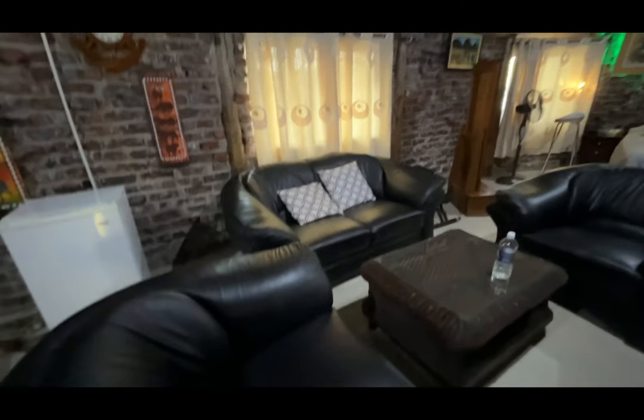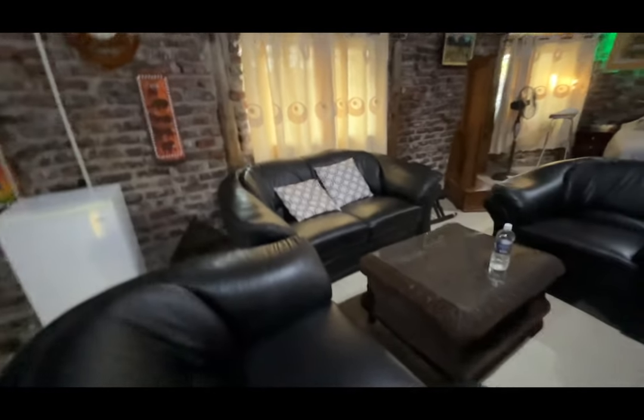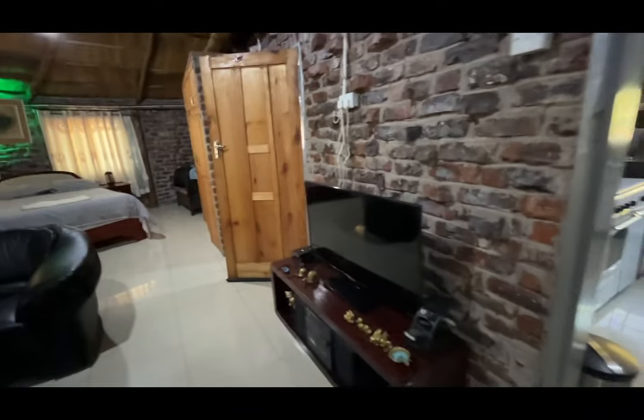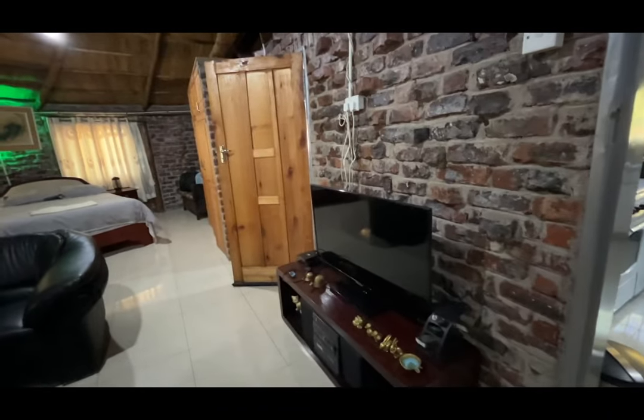The dining area is so cool, so nice. The couches are of top tier quality, trust me, top tier quality. I didn't expect to see all this, so it really exceeded my expectations, especially for an Airbnb apartment.